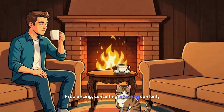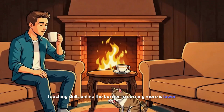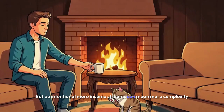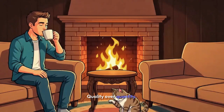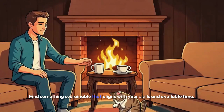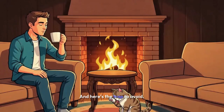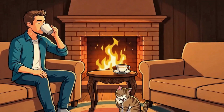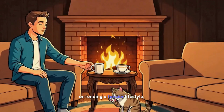The gig economy has opened up incredible options. Freelancing, consulting, creating content, teaching skills online. The barrier to earning more is lower than it's ever been. But be intentional. More income streams can mean more complexity and burnout. Quality over quantity. Find something sustainable that aligns with your skills and available time. And here's the trap to avoid. When income goes up, lifestyle has to stay put. Every extra dollar of income is either building wealth or funding a fancier lifestyle.